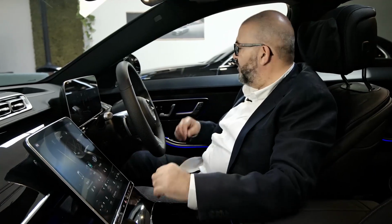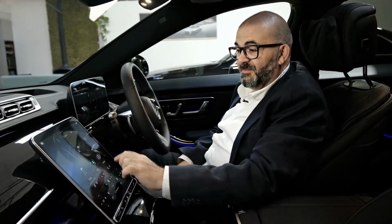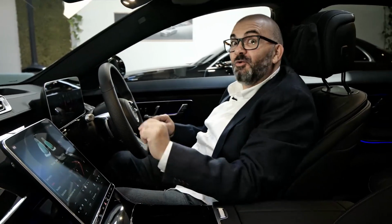And you can control everything, even though there are physical buttons. For example, you can set the seat, you can just do it there, and it's really instant. It just really works well, so even if you've got a sore back, it feels really nice.